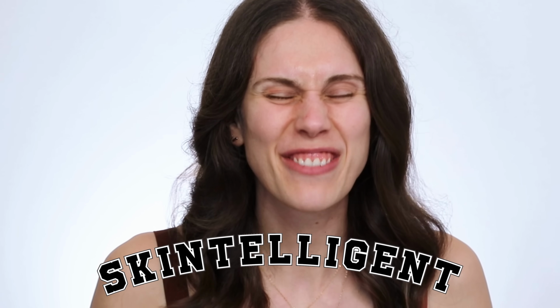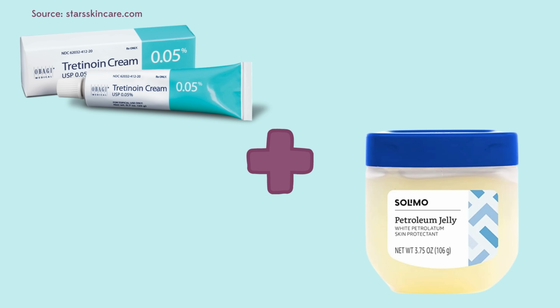And I say, don't just listen to me, listen to the dermatologists. Now, this is going to scare some people. This is not for everyone. This tip is for the skintellectuals. This is not for the faint of heart, but we're talking full strength tretinoin and Vaseline under the eye areas. Oh yes, you heard me correctly. Prescription strength retinoids and greasy, goopy petrolatum jelly in the eye area.